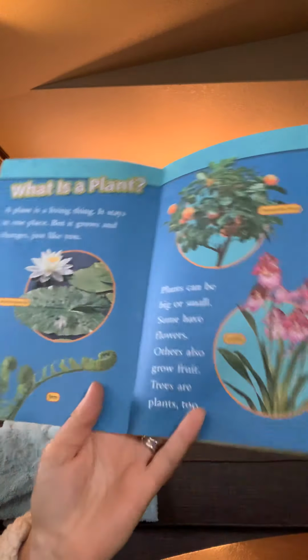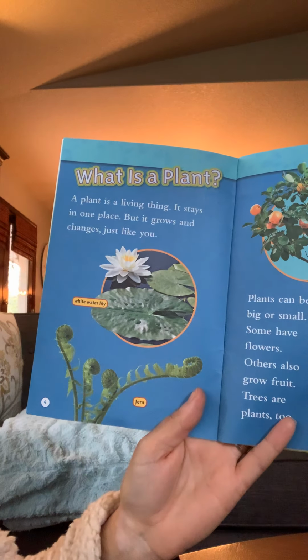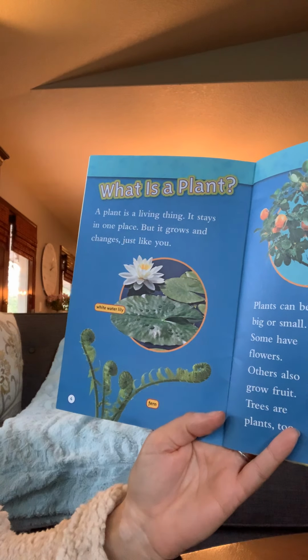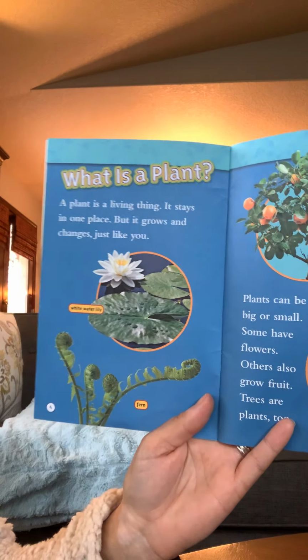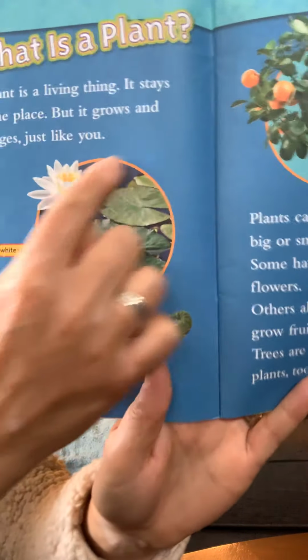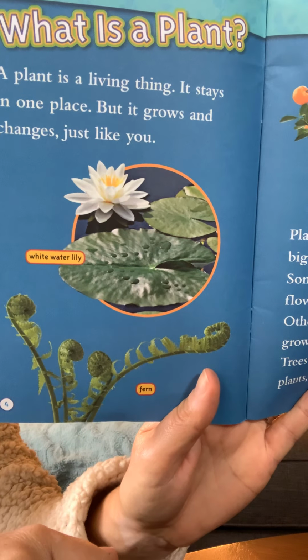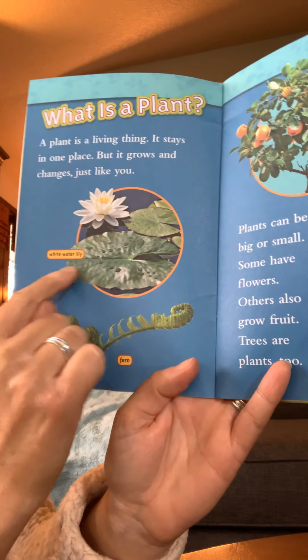A plant is a living thing. Oh, there's one interesting fact right there. But it grows. It stays in one place, but it grows and changes just like you. Here's a photo of a plant in my classroom. We learned about this plant that we can find in ponds. It says white water lily.